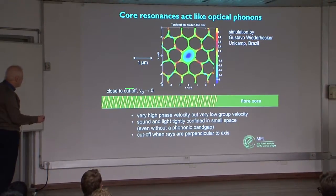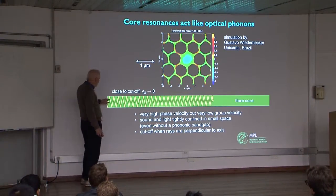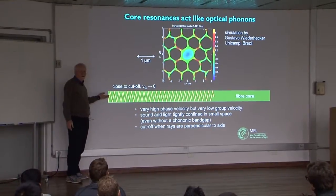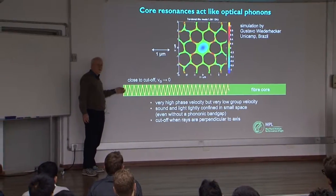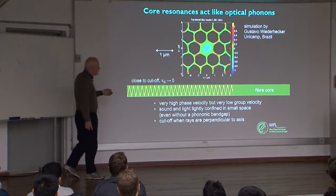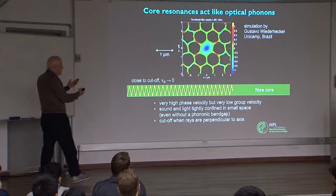But the consequence of this is that the phase velocity can be extremely high. And you can easily find conditions where the phase velocity of this very slow acoustic wave matches that of light. So you can get phase matching between light in the core and the guided acoustic wave, which allows you to get, first of all, good overlap between vibrations and light, but here we also have the opportunity for phase matching.